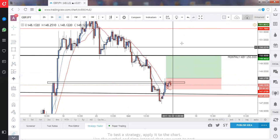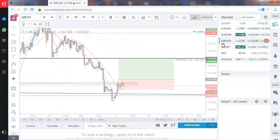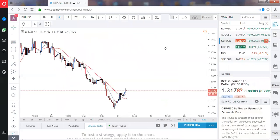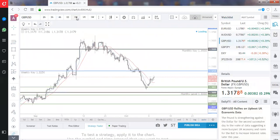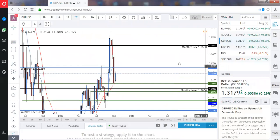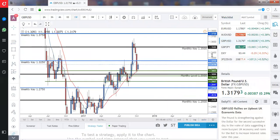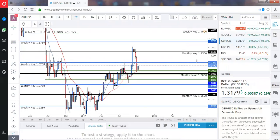Let's check another currency pair. Let's check out the pound USD. Pound USD. Let's start from the weekly time frame. Oh, a lot of key levels on this. Okay, pound USD. We're in an uptrend. I think pound USD and pound yen can kind of move in the same direction most of the time.